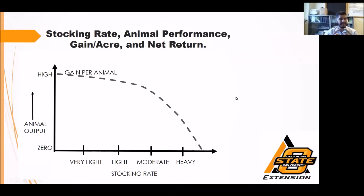Now, if you don't think about the gain per each animal, but the gain per area, regardless of the number of animals that we have in that area, the gain per acre will actually increase. So as we increase the number of animals in the beginning, the gain will increase with it. However, when we pass from moderate to heavy, the animals are going to start to compete for food, and so it's going to start to decrease the gain even per acre. So now you are seeing, if you think about the gain per animal, it would be good to go very light. If you think about the gain per acre, we're supposed to go moderate or heavy.